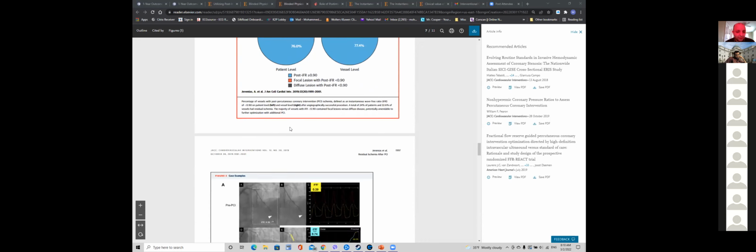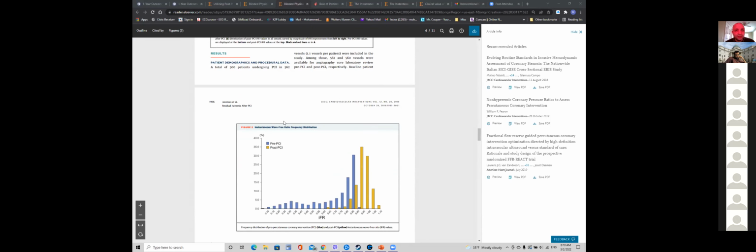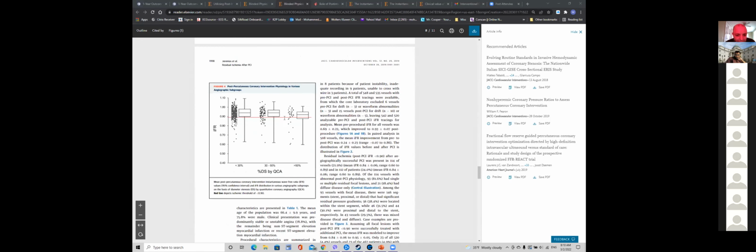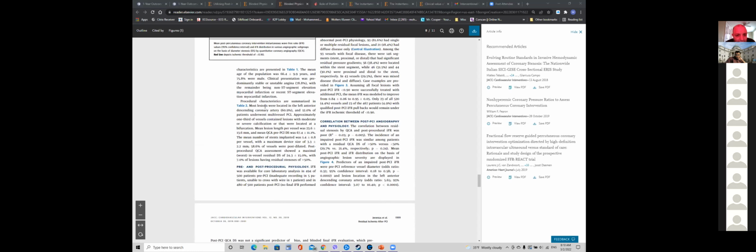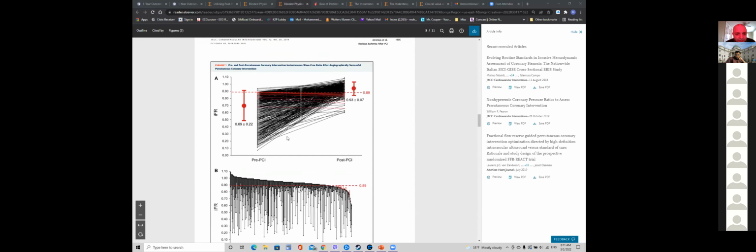Now, for the location of the focal disease, 1/3 of it was within the stented segment, 1/3 of it was distal to the stented segment, and 1/3 of it was proximal to the stented segment. I can show that. Most lesions were located in the left, they didn't put it in the table, it was in the text. Yeah, take my word for it.